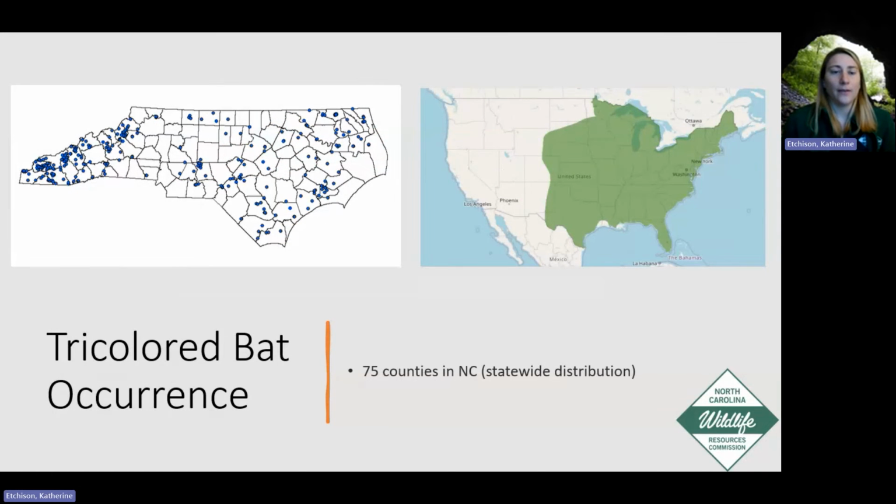And then this is where we have tricolored bats in the state. So really pretty much statewide. In our database, we have 75 counties with records of tricolored bats. They really could be in all 100 counties. And then on the right there, you can see the range in the US for this species. They're really an eastern to Midwestern US bat, and they do range up into Canada. It's just not on this map.